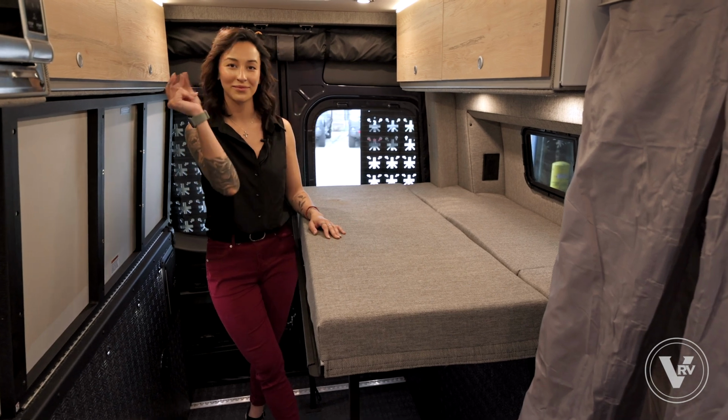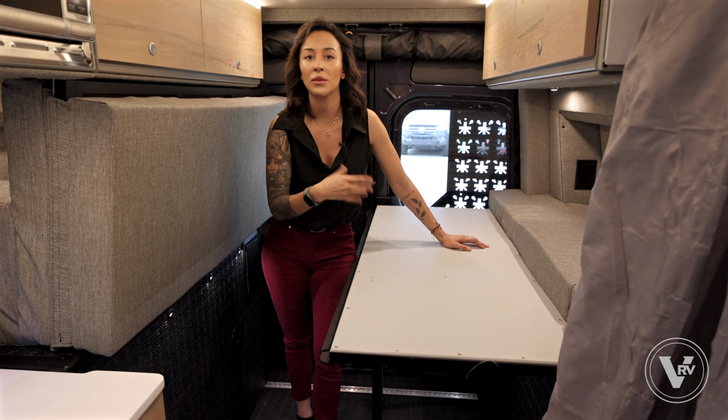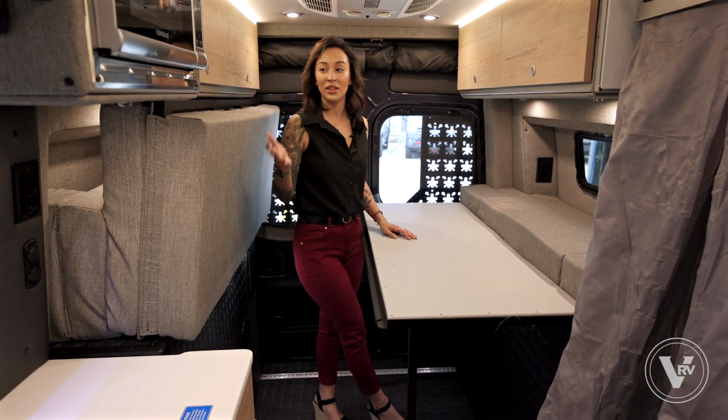But I'm going to show you something else that you can do with this. Give me just a second. Here we go. So working along the road, if you needed something of a stand-up desk, you can utilize that space back here. All you're going to do is just remove your back cushion. This got shown to me.